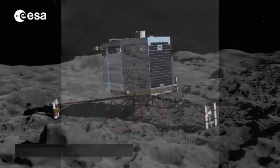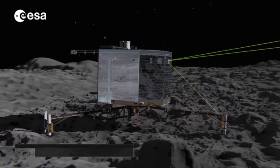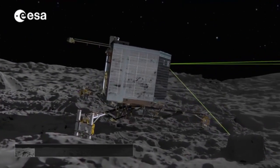Before the landing, we had a combination of imagination and animation to picture the surface of a comet. Hollywood is good, but Rosetta is better.